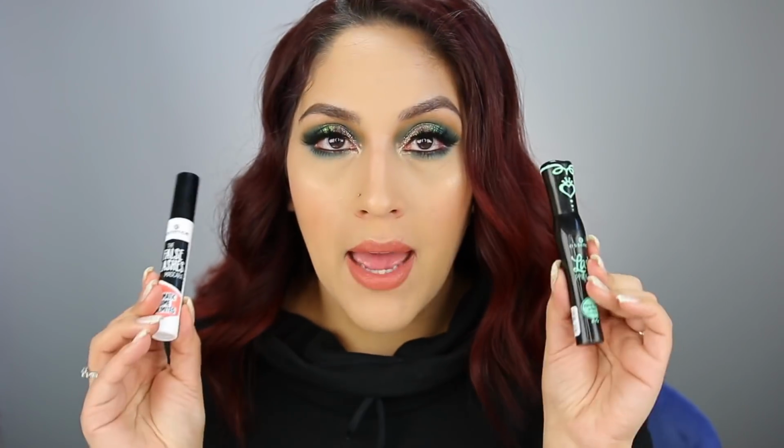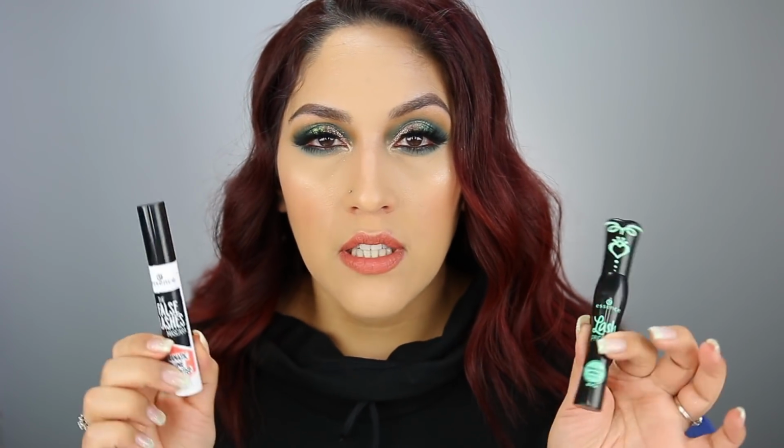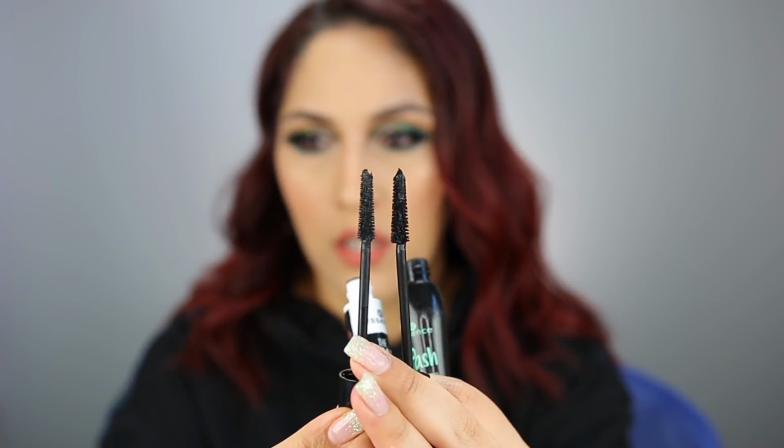Check those out. I have 2 mascaras that I enjoyed. They're both from Essence. This one is the Essence Lash Princess False Lash Effect Mascara, and then this one is the Falsies Lashes Dramatic Volume Unlimited. I'm always looking for mascaras that volumize my lashes, so I find that the wands on both of these are pretty similar, and I don't really prefer one or the other. As you can see, the wands are pretty similar there. I do find that it gives me volume and also length. Both of these do. They're really affordable. They're like $3, I think.